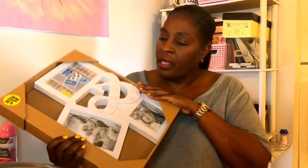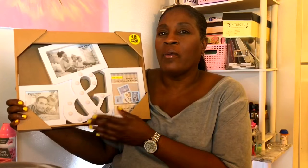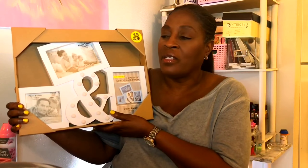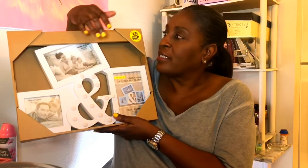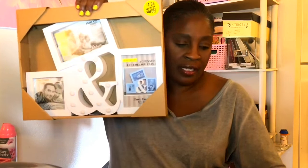Oh, I picked this up, and I was already going to make a collage for my granddaughter for her birthday. I have all these pictures that I took off my phone with this app that's free to send your pictures from your phone to this place, and they develop them for free. You just pay shipping and handling, and that's very, very inexpensive. So I wanted to put the pictures inside of a collage type frame, and I stumbled across this, and clearly you can see it's not 99 cents, but it was from the 99-cent store, and it's $4.99.